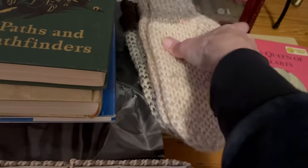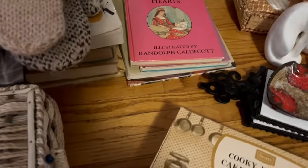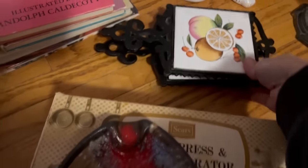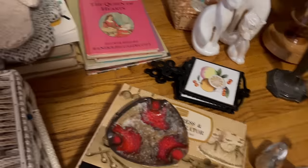I grabbed these really nice wool mitts. They're really nicely made. So I thought I would bring those to the flea market. And this I think I'll probably bring to the flea market. These I think I'm gonna put on Etsy. I think they'll do better on Etsy.